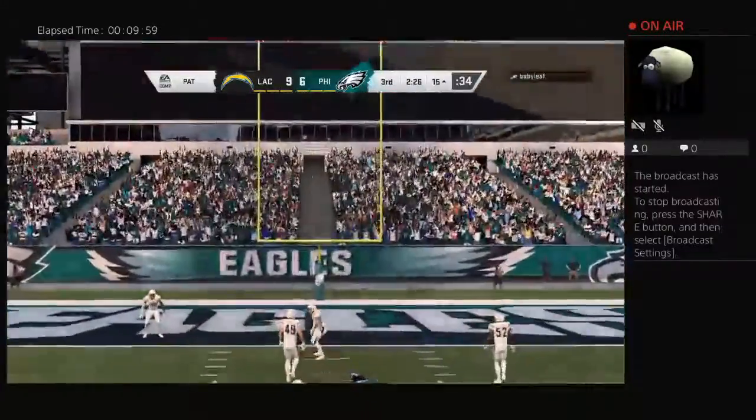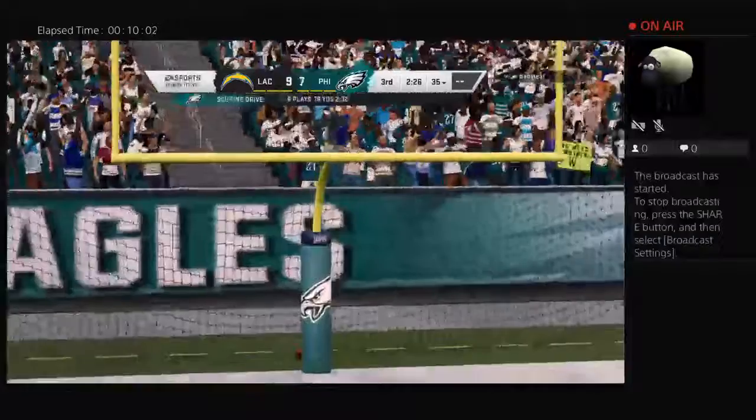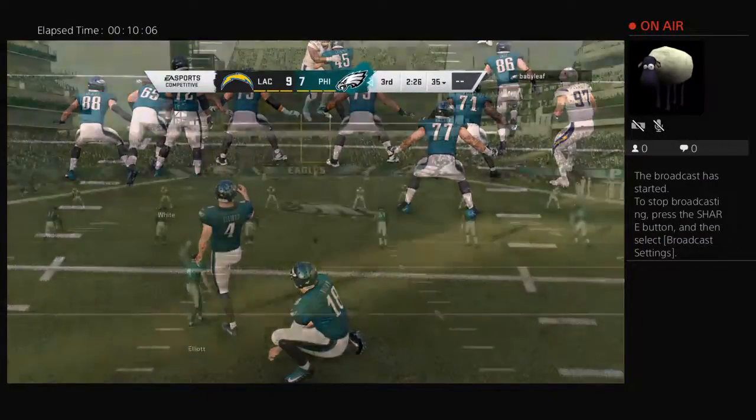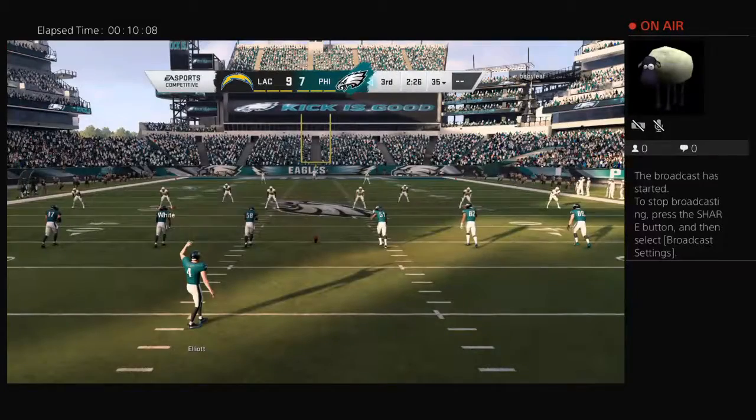And there you go. Nothing really too complex. Block, keep to your assignments. Let them run it in. They did it. Fundamental football. Good blocking beats good tackling on that play.